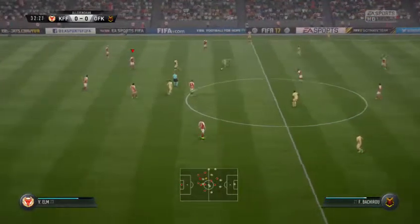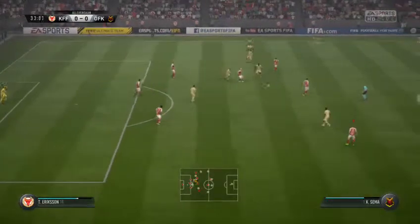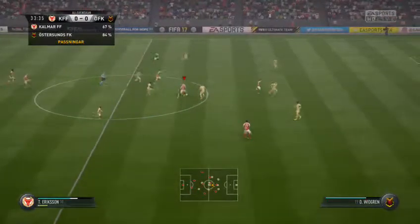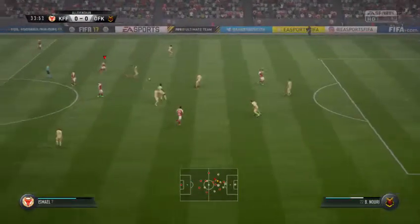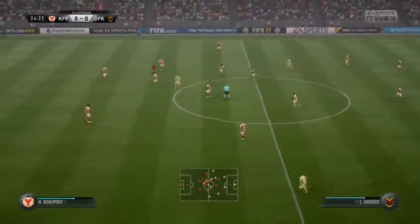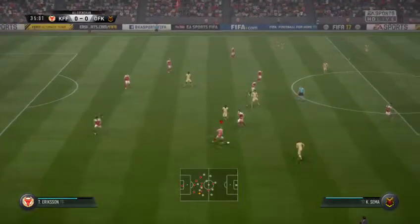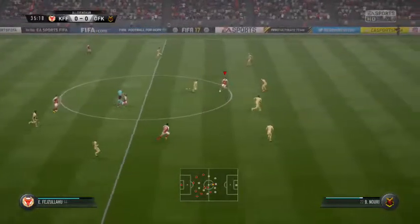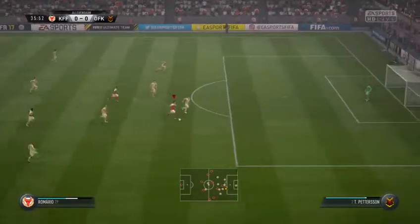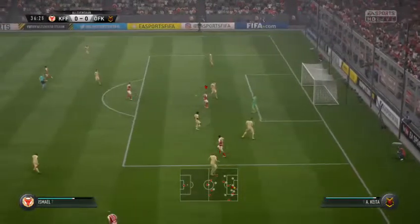Nuri. He's coming forward with some danger. Well, this is how this team can play. Sustained attacking football, but when they lose it, as they've done now, it's just a risk that they might get caught out. Comes in strongly. On the attack here. Shot on! Easy work for the keeper here.